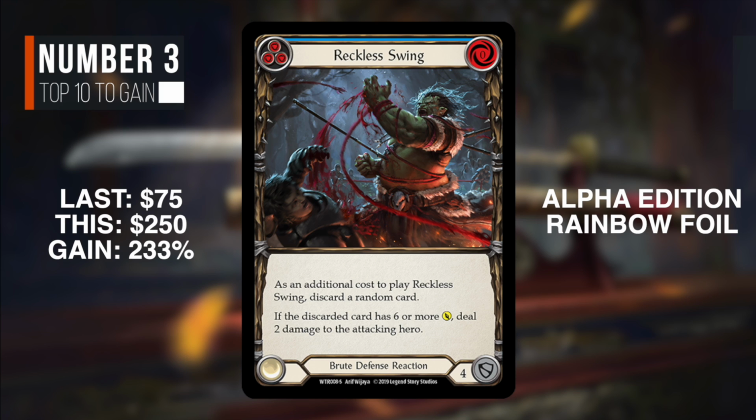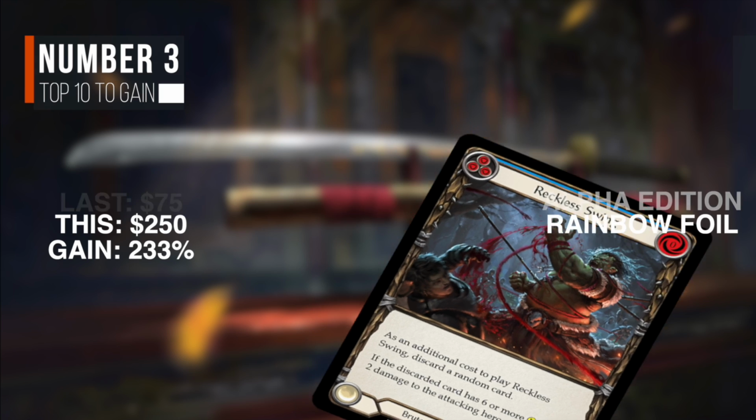Number 3, we've got Reckless Swing. This is the Alpha Edition rainbow foil. $75 to $250. A $250 sold listing on this super rare rainbow foil. That's a gain of 233%. Honestly, this is just my opinion here, but that's a little bit high for this card currently in the marketplace. I might be completely wrong, but I just think that this is one of those outlier sales. $250 for the super rare rainbow foils seems a little bit high compared to the way that the Majestics are moving. We'll talk about the Majestics after this though. But let's just get to number 2.